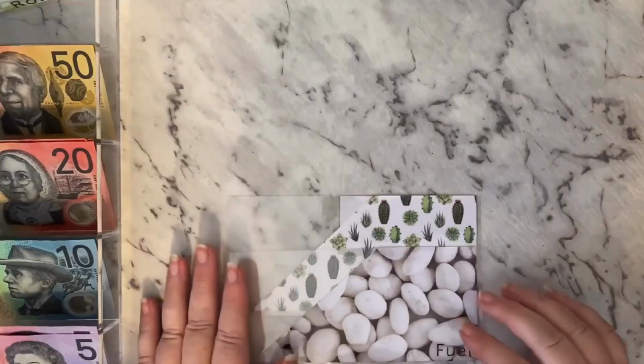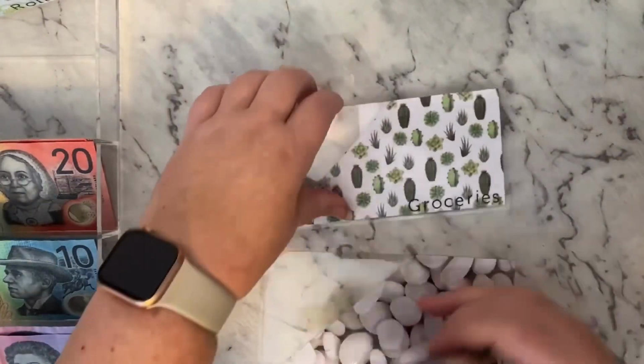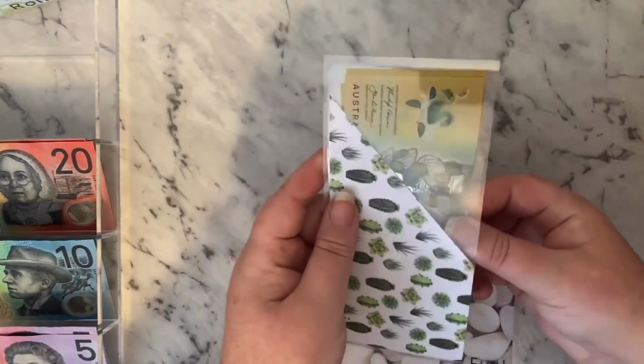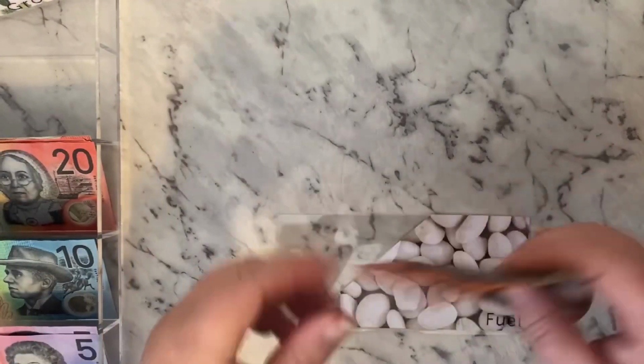Next, I need these two envelopes back. So I've got 150 to go into my groceries. I'm loving these new envelopes, they're so pretty. And $20 into my fuel.